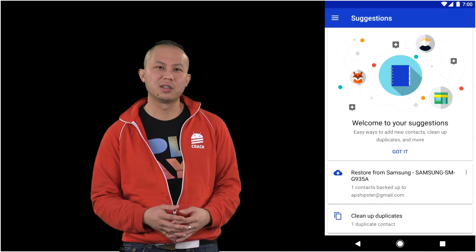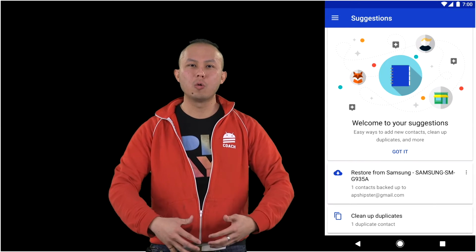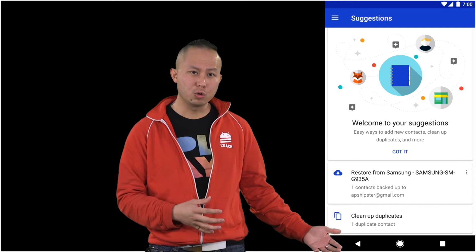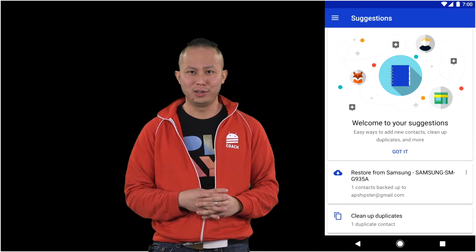You can access it from the hamburger bar. So basically, we're giving you an easier way to manage your contacts. We've made editing a lot easier. We'll also show any duplicates inside your phone book and let you quickly merge them with ease.